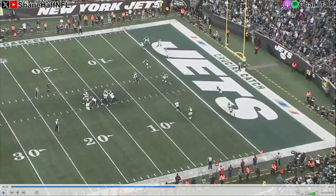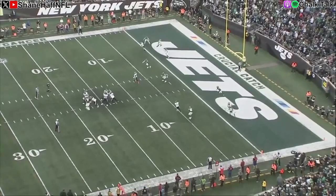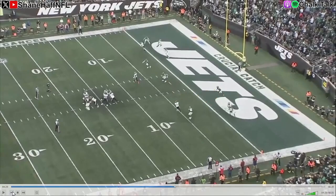Hurts throws this kind of on the back shoulder. Maybe this is a bit of a bad throw. I'm honestly not sure what Hurts is trying to do here. If he's worried about this getting collisioned at the catch point, I don't think he has to be. But you've also got a safety shooting downhill towards the spot.